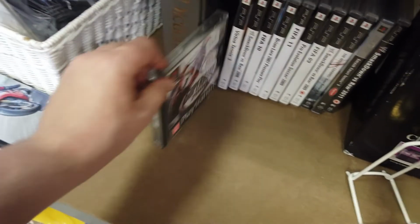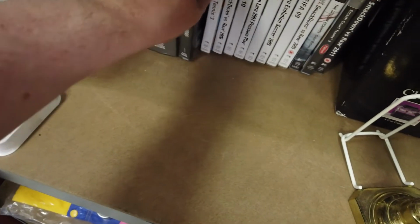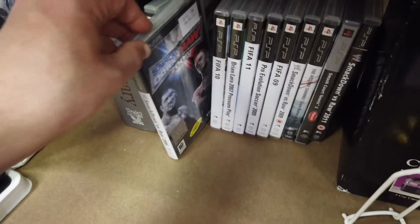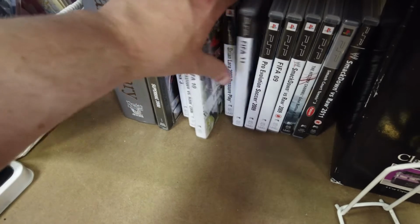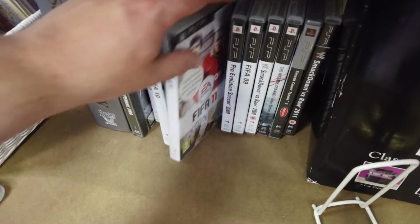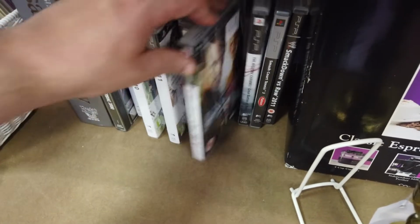Heading back into some shops here, and I found a pretty decent amount of PSP games and one lone PlayStation game, which I did get because even though it's not that rare, I just want to build my PlayStation 1 collection. And as I said, PSP games, a pretty good collection, but they just weren't ones that I wanted. I'm not a huge fan of sports games, so I decided to leave all of them.